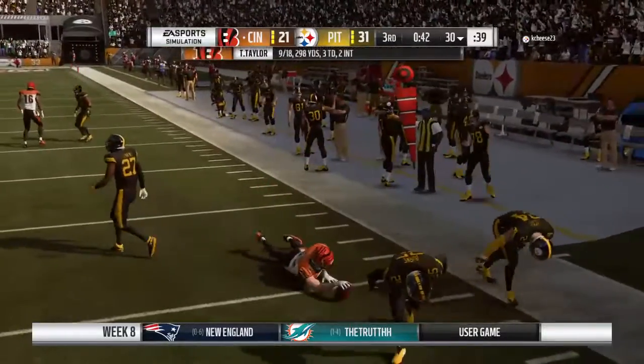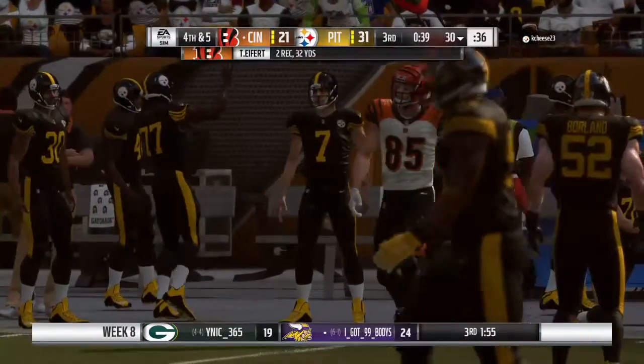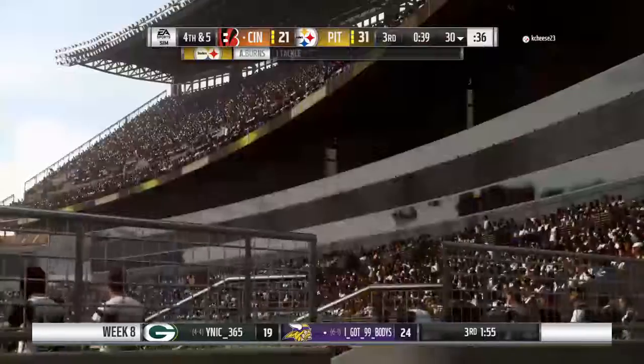Complete to the right side. It's Eifert. And he'll be brought down right at the 30 here. And it's a 15-yard pickup, but it'll lead to a 4th down.